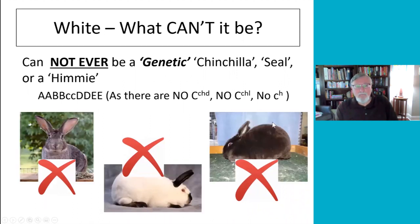A white can never be a chin. A white can never be a seal. A white can never be a Hemi or a Californian. A white cannot be those. Why? Because these C series genes are above the two recessive C's that you see here that make the white the white. I hope you're keeping up with this.